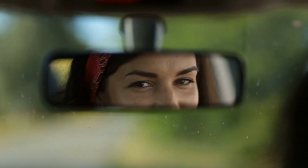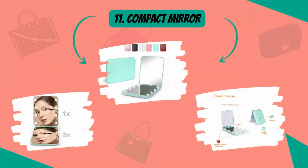Now, a compact mirror is something that we tend to think we don't need, because wherever we go there might be bathrooms with mirrors, or, this is a tongue twister for our Afrikaans girl, the rear view mirror in your car. But a compact mirror can be a great thing to have close by if you maybe get something in your eye and there's perhaps no bathroom nearby. So definitely have this in your handbag.